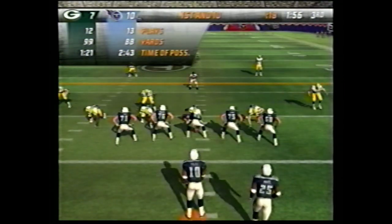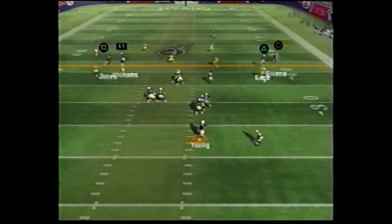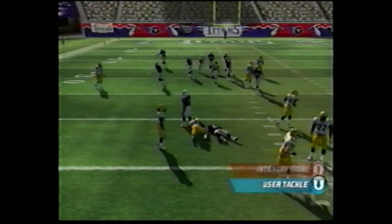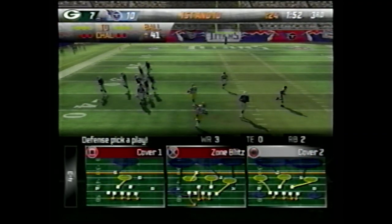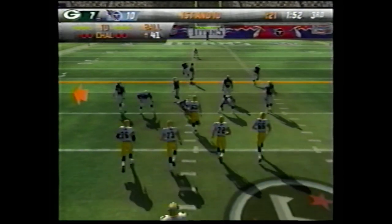Watch the screen. They come out of the nickel package. With the throw, Nick Barnett picks it off. Good defensively, forcing the interception on the first possession of the second half. And if you're on defense, that's just how you want to come out of the gate in the second half.